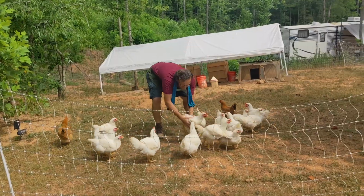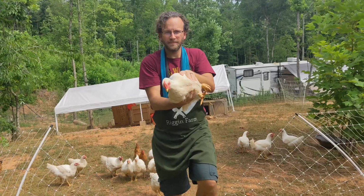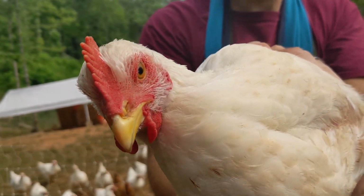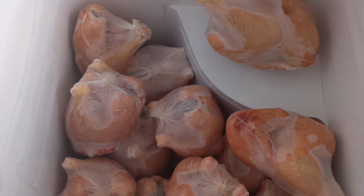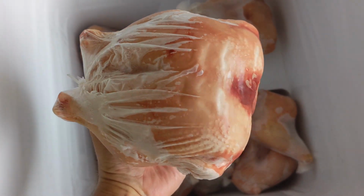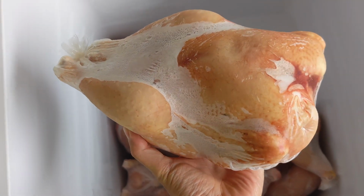The Cornish cross are much easier to catch. Sometimes it took us over 5 minutes just to catch one ranger. The ranger's cavities are also much smaller, so pulling out the viscera is almost impossible if you have large hands. This Cornish was super easy to work with. Now let's talk size and shape. After 7 weeks, the Cornish were about 3.5 pounds and had large breasts. After 12 weeks, the Rangers were only 3 pounds and had small amounts of breast meat.